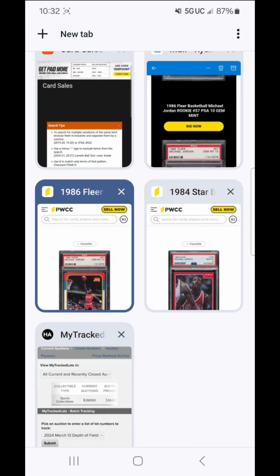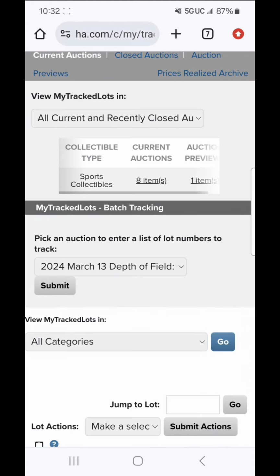I think that about covers it for Heritage and everything. So for Heritage, PWCC, I'm sure I missed a couple. Let me know if I missed any, or put it in the comments.